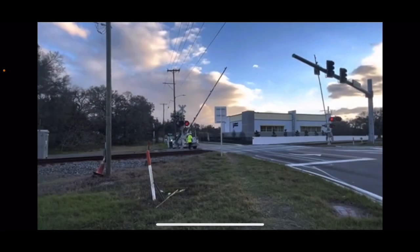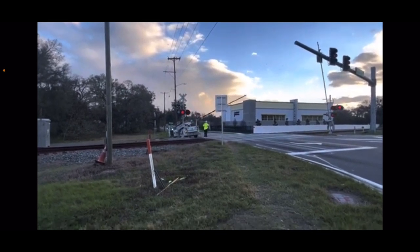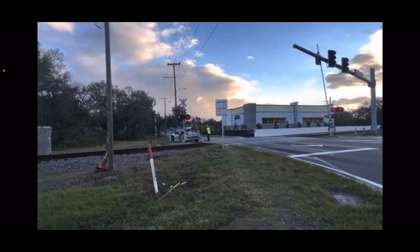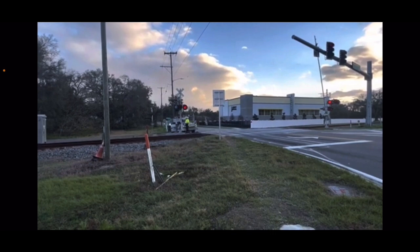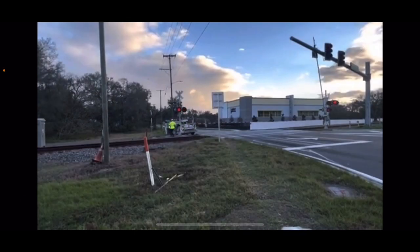Alright, the workers are now testing the gate, making sure that it's going to be working properly. Looks all good to me. Looks like the work was successful. No issues at the moment.